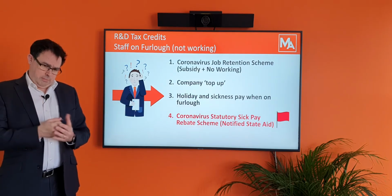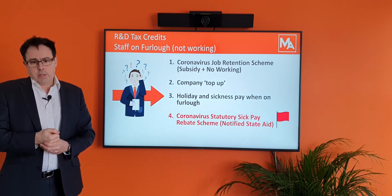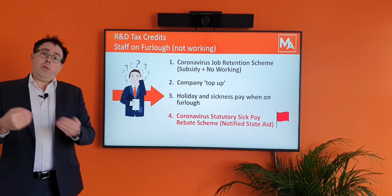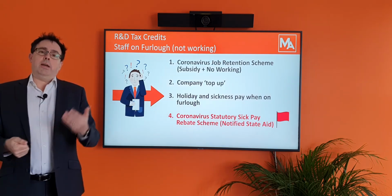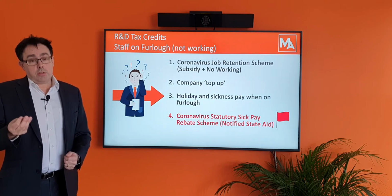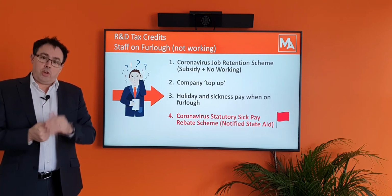Now, the next thing, and the last thing I'm going to talk about, is a really, really big red flag here, particularly for R&D tax credit claims. The Coronavirus Statutory Sick Pay Rebate Scheme, which allows an employer to claim back 2 weeks of SSP for employees affected by the coronavirus, is actually notified state aid. Now, that's very, very important, because the rules about notified state aid is that you cannot claim state aid more than once on a particular project.